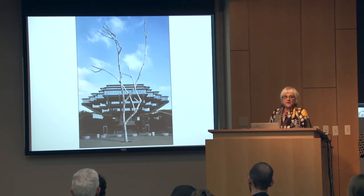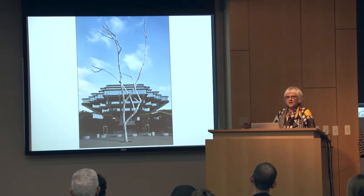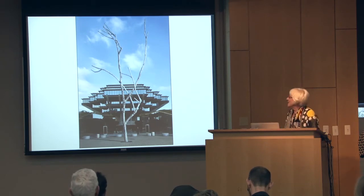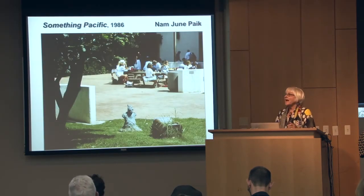I don't think everybody notices it. Once I was walking around, some students said, what is this? I said, yeah, it's a tree. They said, it's never been here before. I said, how long have you been here? Anyway, they were totally surprised. But one of the things I like to say is art is about paying attention and thinking about your environment and what's around. And if you notice things, then your life can really be enhanced.